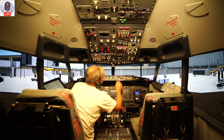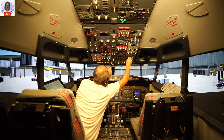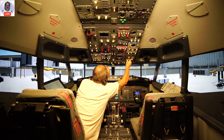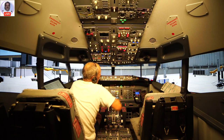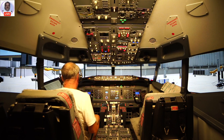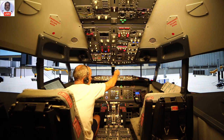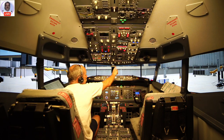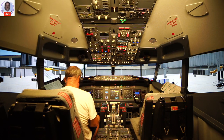We've got flight level 270 today. PHNL in case we have to come back. Exterior lights as required. We are good here with the lights. Ignition selector, first flight of the day. We're going to use the right.